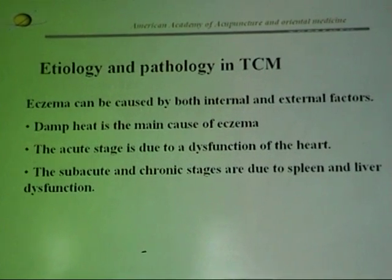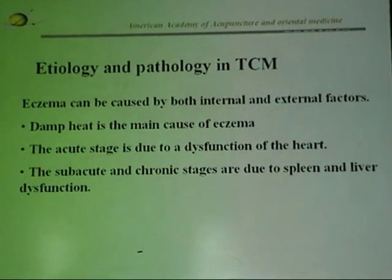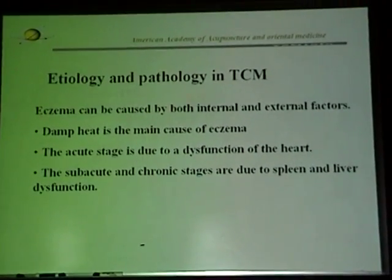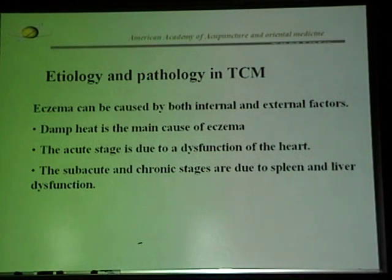Now, in traditional Chinese medicine, we think eczema can be caused by both internal and external factors. Damp heat is the main cause of eczema. What causes dampness? The constitutional weakness and dysfunction of the transformation and transportation functions of the spleen result in the accumulation of damp heat on the skin. The acute stage is due to the dysfunction of the heart, and the subacute and chronic stages are due to spleen and liver dysfunction.